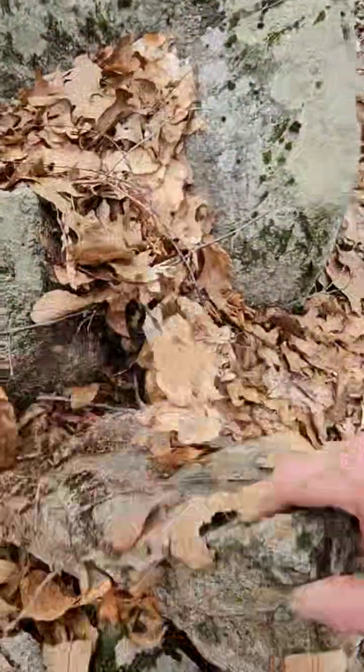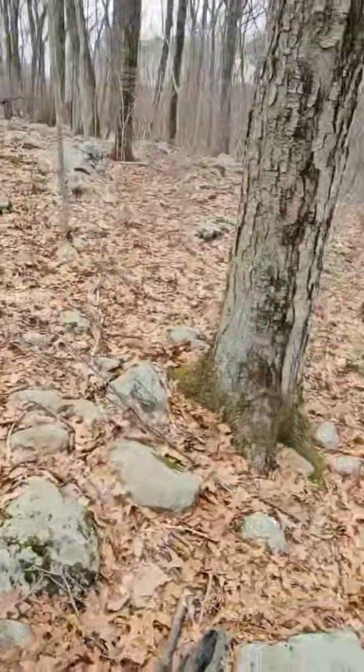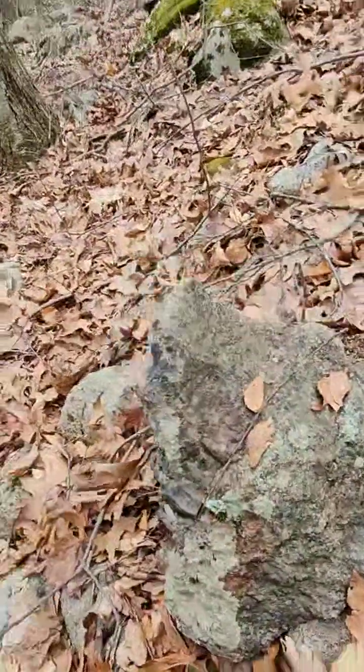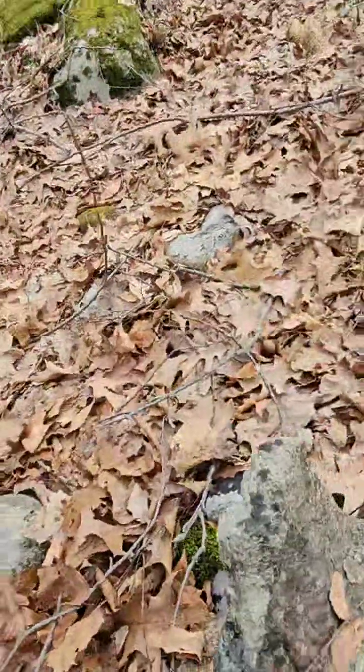I gotta be very respectful here because it feels really spiritual. Like I'm really in a spiritual place right now. Beautiful. Big one. And they're like the bird one up on top of the hill, right? Beautiful. It's got this beautiful crystal through it.